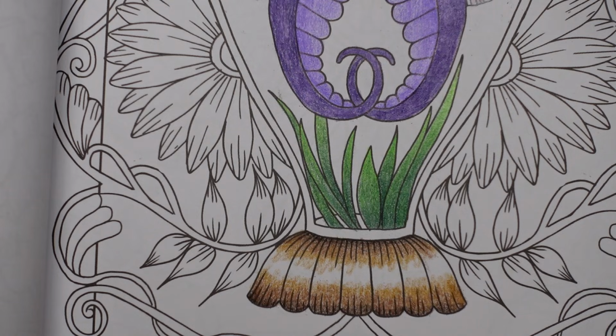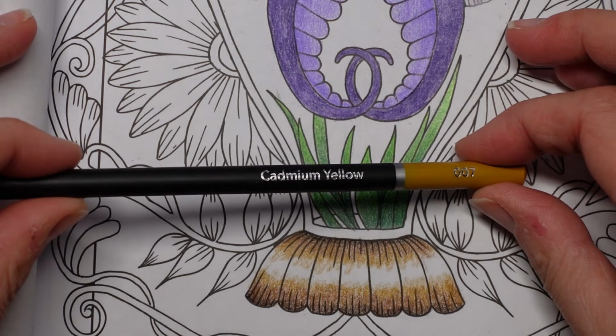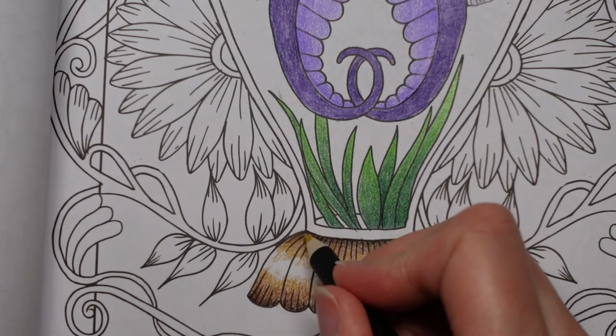Where are we going to go next? We could go green gold, we could go cadmium yellow. I think that's where I'm going. Cadmium yellow.